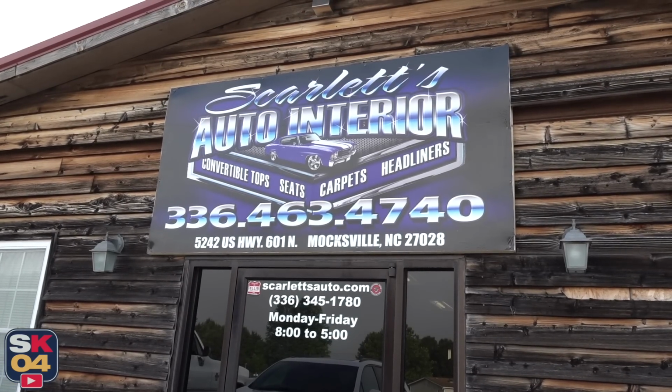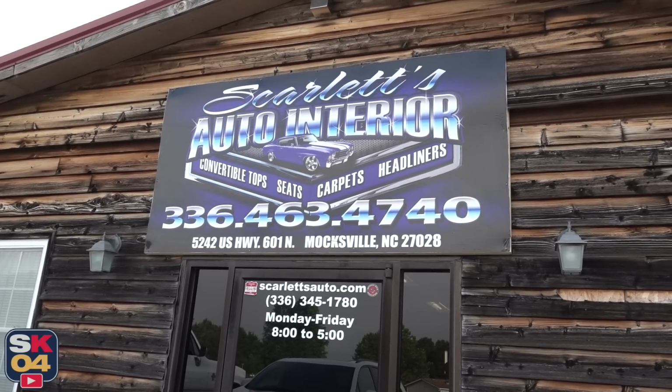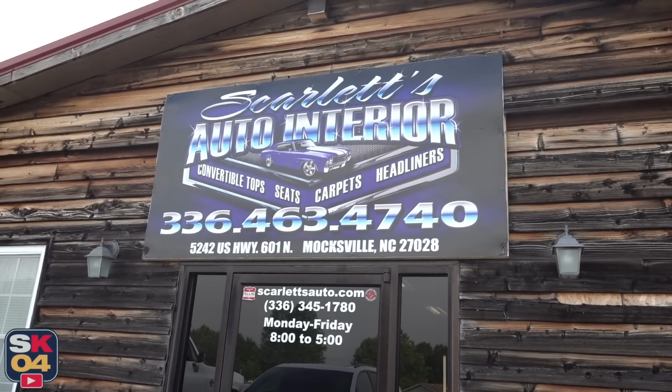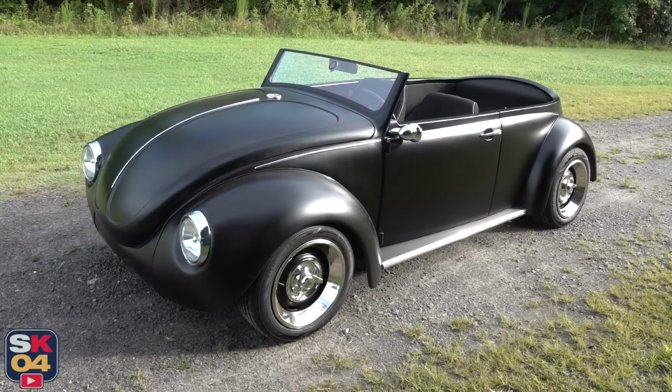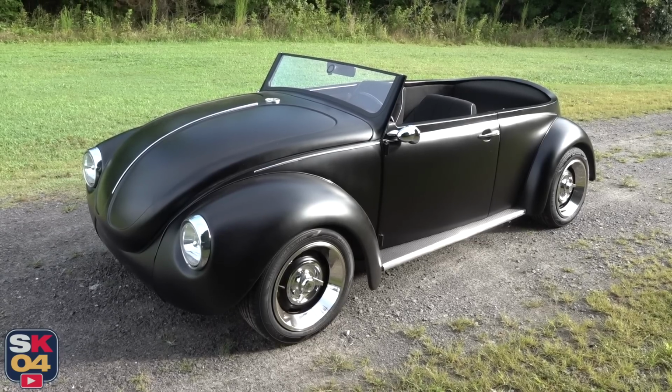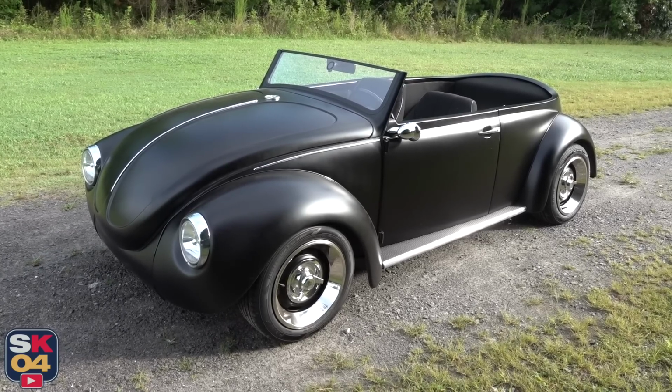Alright everyone, we're at Scarlett's Auto Interior in Mocksville, North Carolina. They just finished up the Beetle, so let's go ahead and check it out. When it comes to custom interior work, these guys pretty much do it all. Wait till you see how well this thing came together.